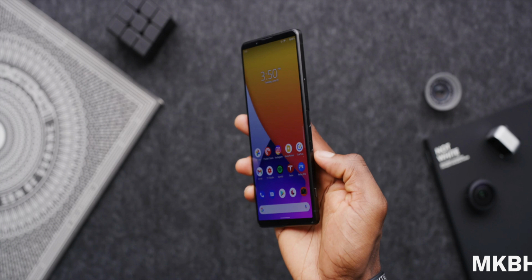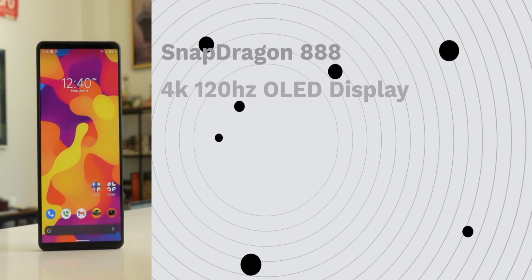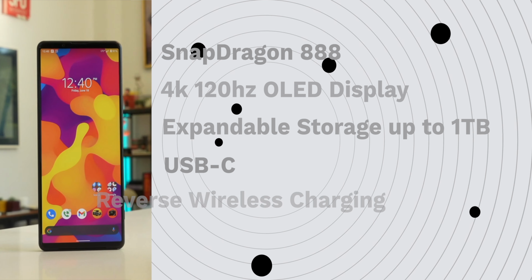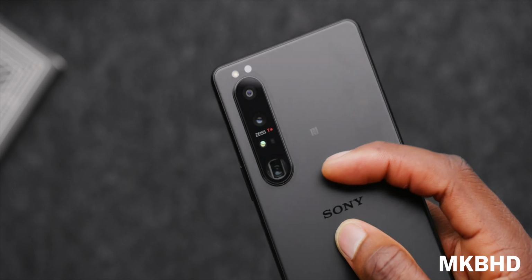I've been watching a lot of reviews on the Sony Xperia 1 Mark III, and this smartphone has pretty much everything I've always wanted in a smartphone. I mean, in terms of the hardware, not really the software. Snapdragon 888, a 4K OLED display with 120Hz, expandable storage up to 1TB, it charges with USB-C, reverse wireless charging, a custom shutter button, and the most exciting part, which turned out to be a little bit less exciting, is the camera system. I'm going to talk about that in a little bit.